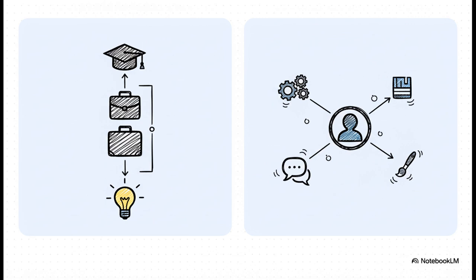Now, functional can be okay for people switching careers, but for students and recent grads, oh yeah, chronological is definitely the way to go. Why? Well, employers just find it way easier to read. Plus, it lets you put your biggest asset, your education, right up near the top where it belongs.